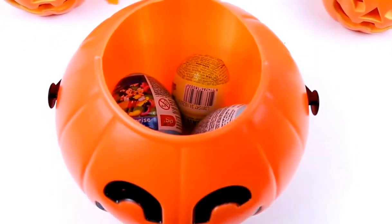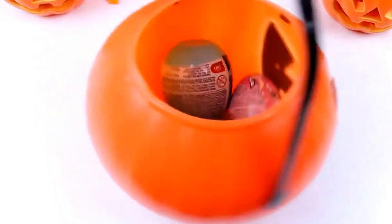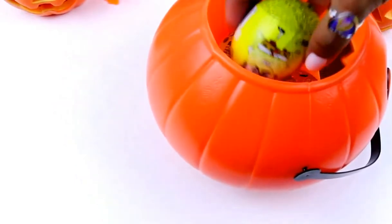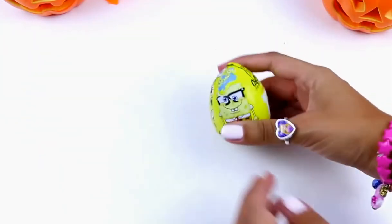Let's have a look at this pumpkin. Oh, it contains some surprise eggs. Let's pick one. Look, it's a SpongeBob surprise egg. Let's see what we got inside.